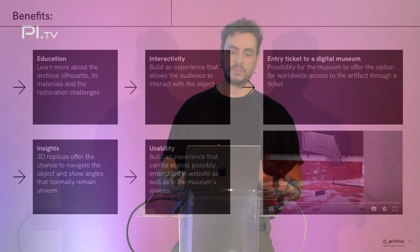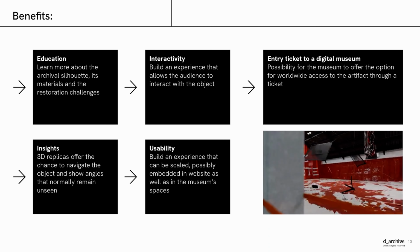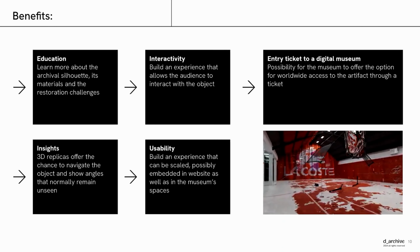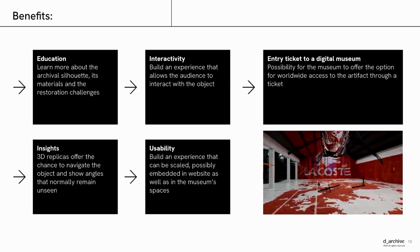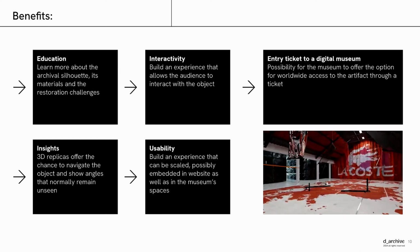And we saw that there are benefits to this. First of all, education: the possibility to access garments that are usually in a depot or in an archive, and to access them in a safer way, because you don't need to touch them, take them out of their boxes, or do anything that could potentially harm the garment, but you can still use them to study, to learn more about the silhouette, the cut lines, the materials, and so on.